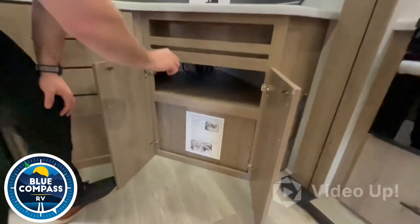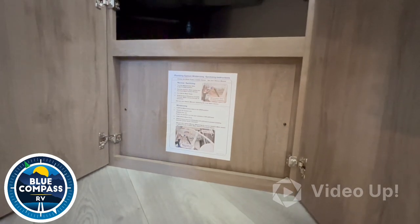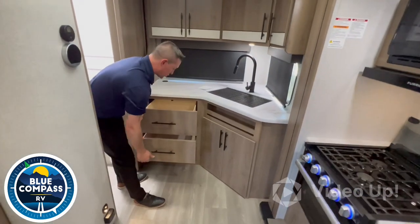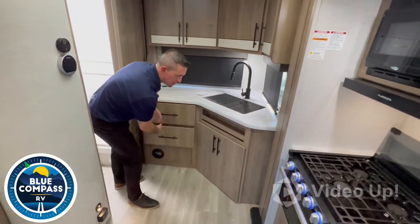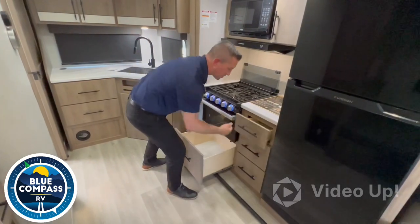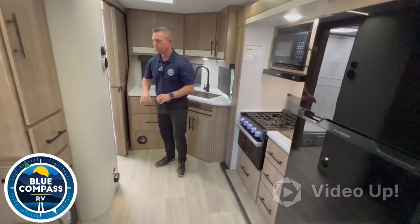Step by step color directions on how to winterize and dewinterize your coach. Manufacturers don't do that, but Grand Design, they actually do that for you. More drawers, huge, big, deep drawers, pots and pans drawers. I mean, guys, on a 26-foot overall coach, and they give you all this all in one thing, it's mind-blowing. I cannot believe this.